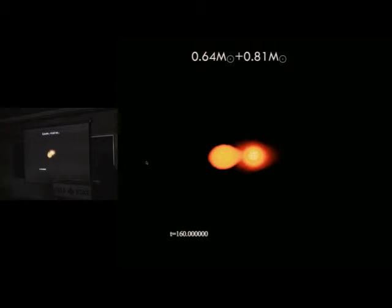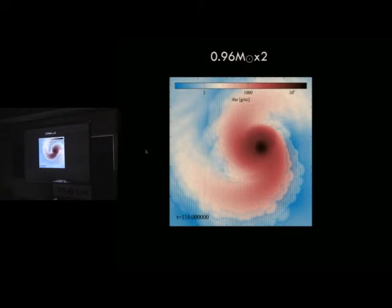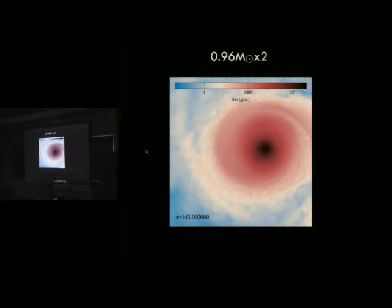And when they merge, they don't really do very much. It's interesting. This movie usually goes on longer, but you get a remnant. So this is a cold core with a hot disk around it. A similar thing happens in the 0.96, where they're both equal mass.